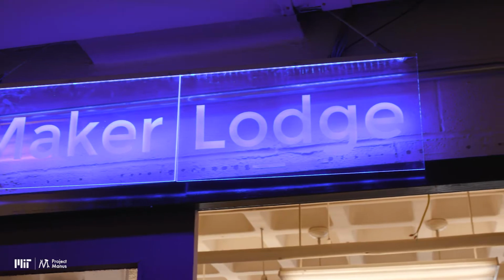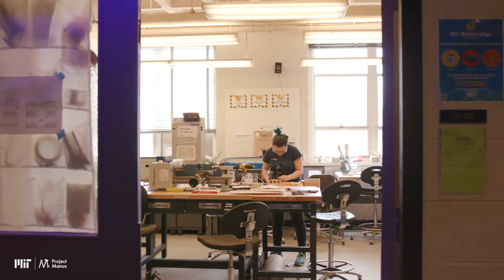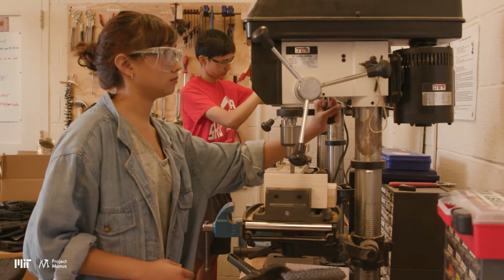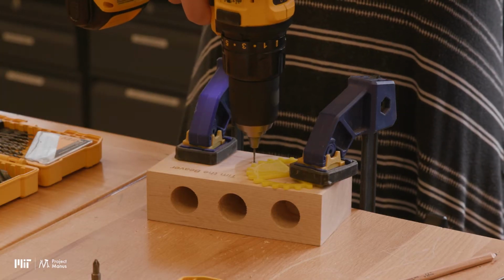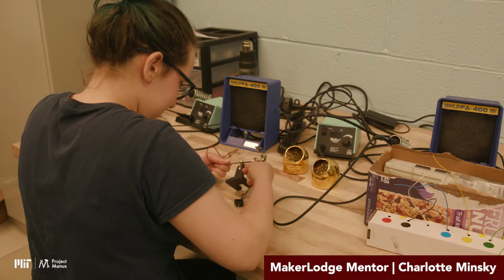MakerLodge was born within only 500 square feet of space to solve these problems. MakerLodge enables a rapid way for freshmen to get trained in maker tech and bypass training barriers at MIT makerspaces. I just feel suddenly like I have the ability, if I want to go do something and figure out how to make something, I can just go do that. Whereas before, I never would have imagined being able to be that empowered to just make my own stuff.